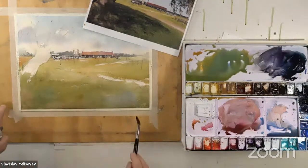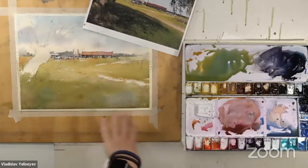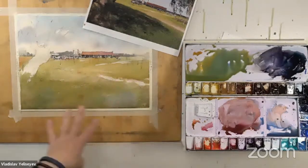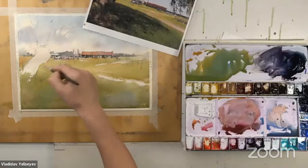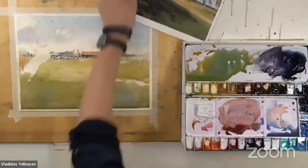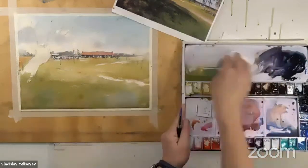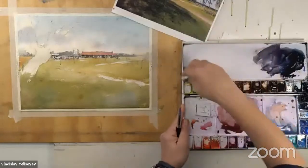Now we can splatter this. It should stay. Remember I showed you the test, the splattering was wonderful on the Hahnemuhle paper. But we need to wait a little bit. It's just a little bit too wet here. I would love to splatter it with water just a little bit while it is drying, and I will forget to splatter it, I know, because I'm gonna paint this finally, this tree. I'm going to get rid of this green. And if I forget, please remind me, Vlad, splatter.